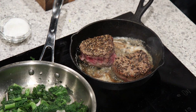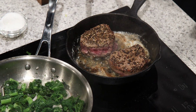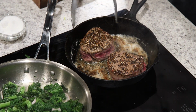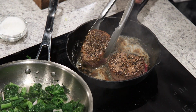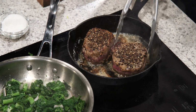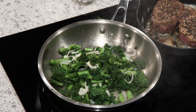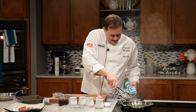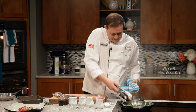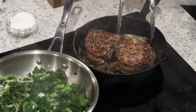For a medium rare, you want to cook them about 4 minutes on each side. So I like to do 2 minutes on one, flip them over to the other side for another 2 minutes, and then 2 minutes and 2, and so on. You get the idea, don't you? So let's flip these guys again. There we go, looking great. Give our kale a little toss. Beautiful. All right, let's give our steaks that last flip. There we go. You can really start to see the crust develop there nicely, can't you?